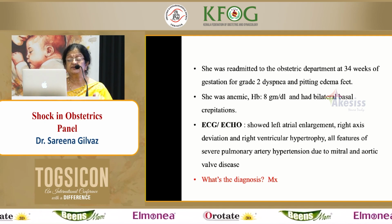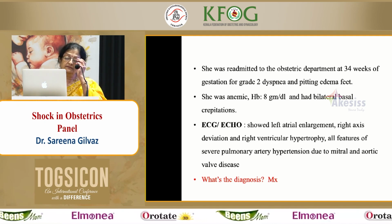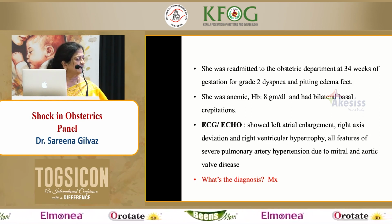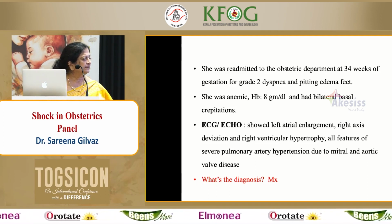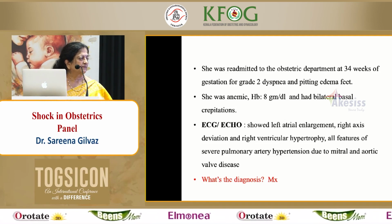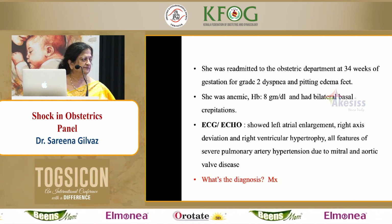Now, what is your diagnosis at this point of time? One thing I would like to add is when you asked me if it was mitral regurg, I said no, it is mitral stenosis, before the echo, because regurgitation patients usually tolerate the pregnancy well. Only long-standing regurgitation with LV dysfunction will have complications. That is why I thought it was more likely to be a stenosis.